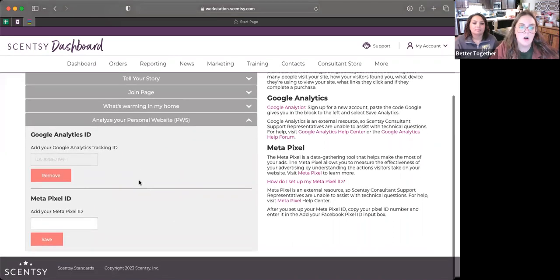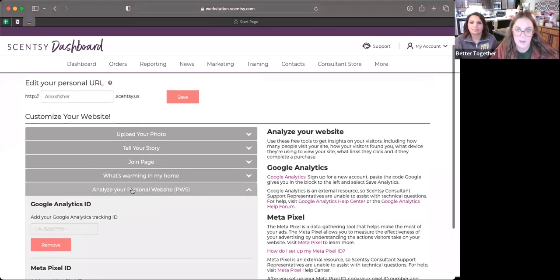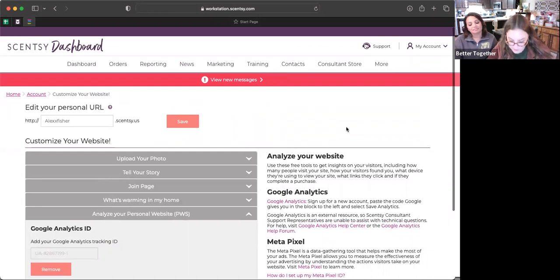And then if you are all into analytics, which I wish I was, but I am not, there are codes and things here that you can plug in and do that. I'm not, so I cannot train you on this. Okay. But that is on the accounts tab of your workstation.